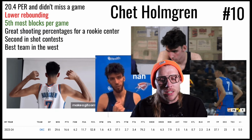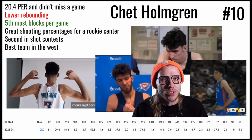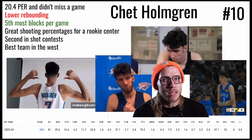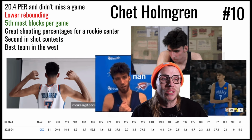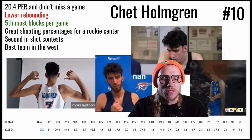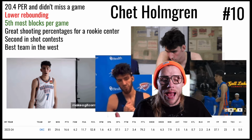Check out Daniel Gafford. He's not on this list, but Daniel Gafford had like a 70% field goal percentage this year. Pretty incredible. He can make his 2-point shots. He makes layups, which is important because they're worth 2. I'm not making fun of Daniel Gafford. He's a great player, and if you see him around, pat him on the back.